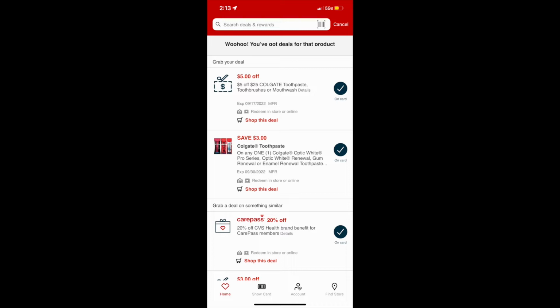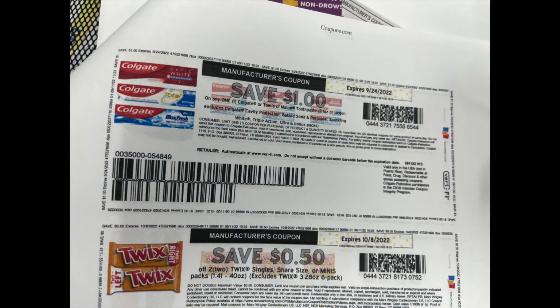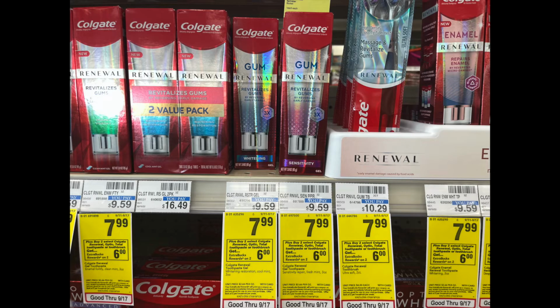That's that digital coupon that you see. I also used a $1 printable coupon that I got from the coupons.com app. Now, if you don't have that coupon from the coupons.com app printed, that is okay, because I want to show you how you can use some more great savings with the coupons app in just a moment.